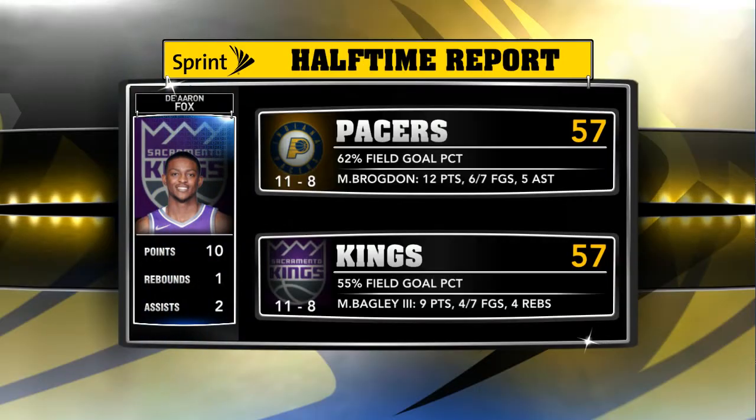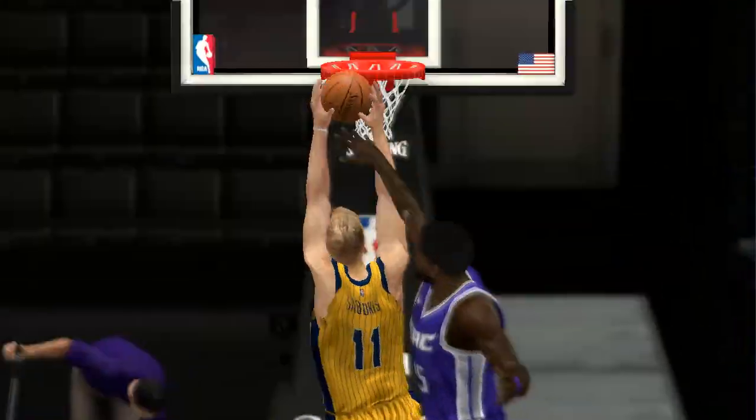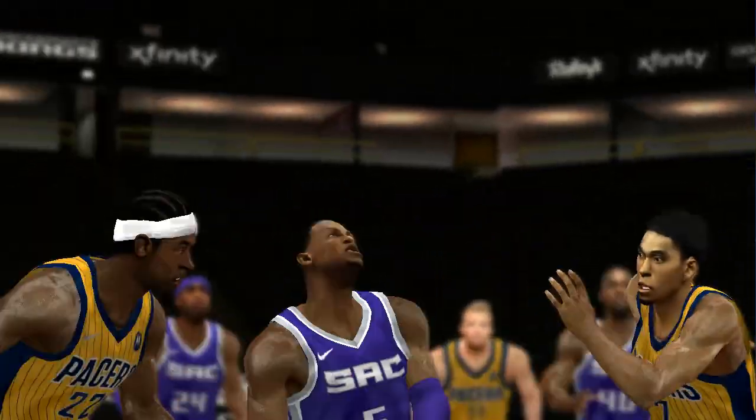Well, it's halftime on 2K Sports. This is Dana Bruce. Let's get right to the first half breakdown. Kings are battling hard in this one. Boy, it's a real treat to see two elite teams just battling for supremacy. But the Pacers are getting after it as well. They've been having their way inside, a huge lead when it comes to points in the paint, making it very hard to defend against them.